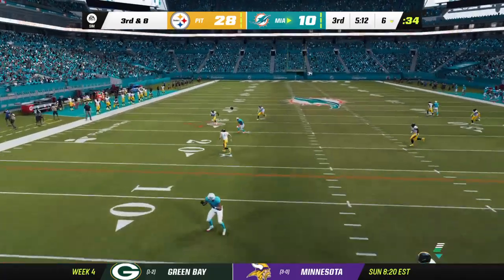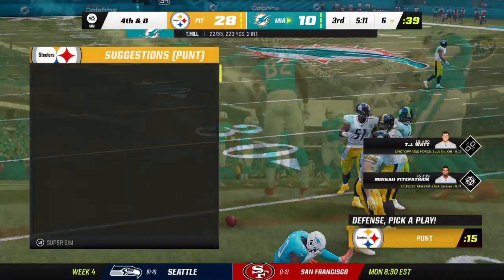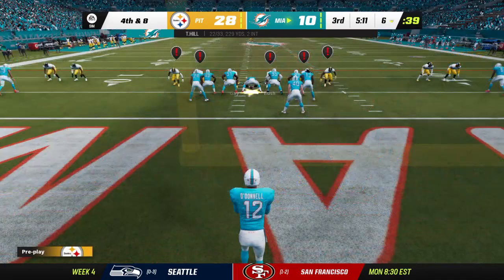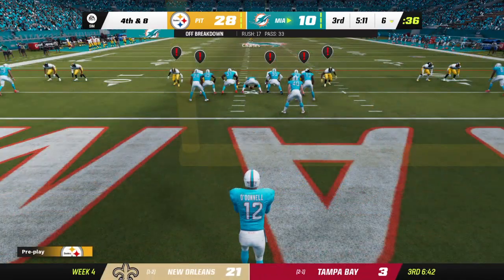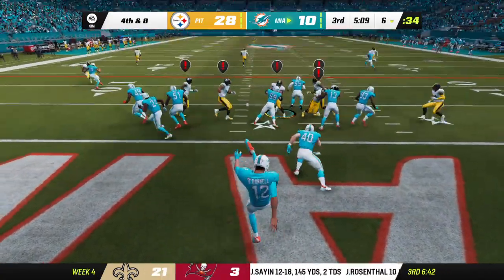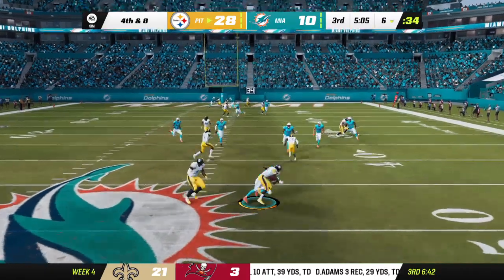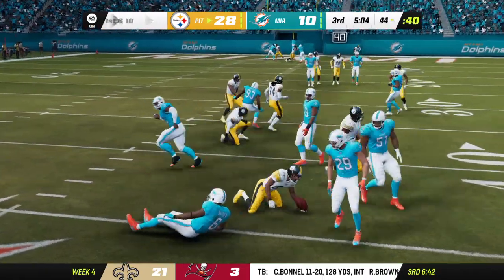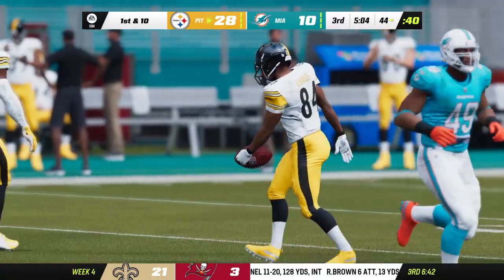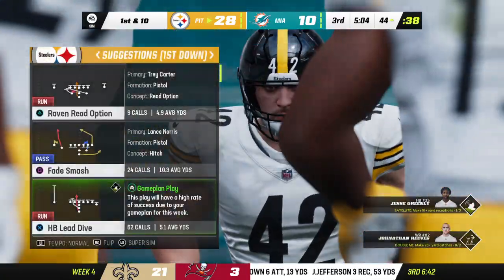From the gun on 3rd, Hill. And that is incomplete. Oh, he had a defender right there with him to force that to the ground. And 4th down now coming up. O'Donnell, he's on to punt as he gets this one away. We'll call that a punt of 38 yards officially. And the Steeler offense, they're set up nicely as they take over.